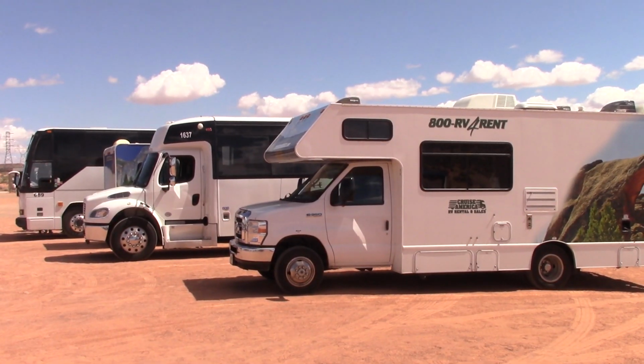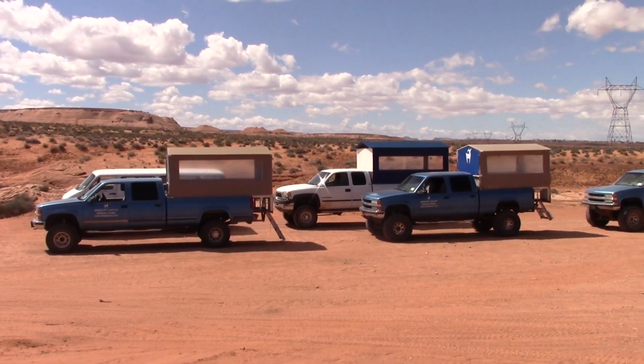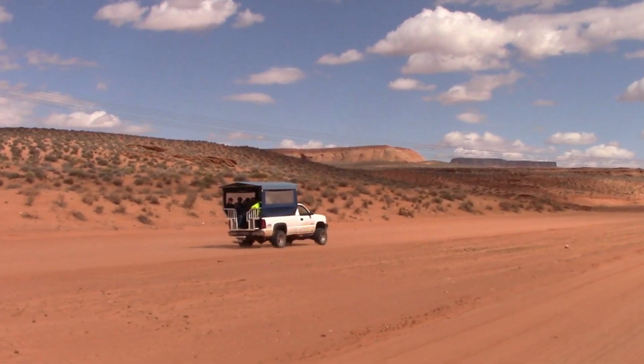We rented an RV and we are on a road trip. We are in an amazing place. This is Antelope Canyon. This is actually Lower Antelope Canyon. What we're going to do is take a tour. On the way to the canyon, just make sure you guys stay seated at all times.